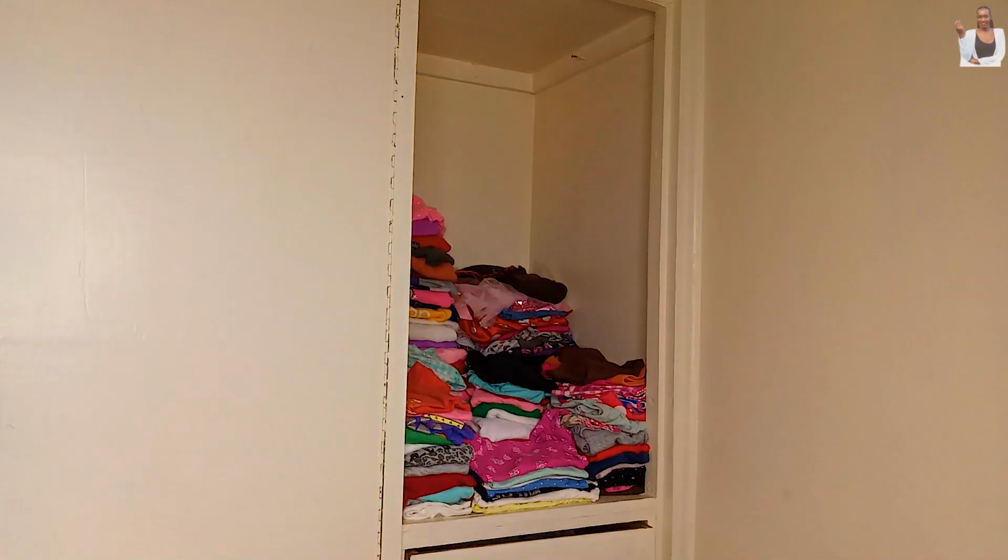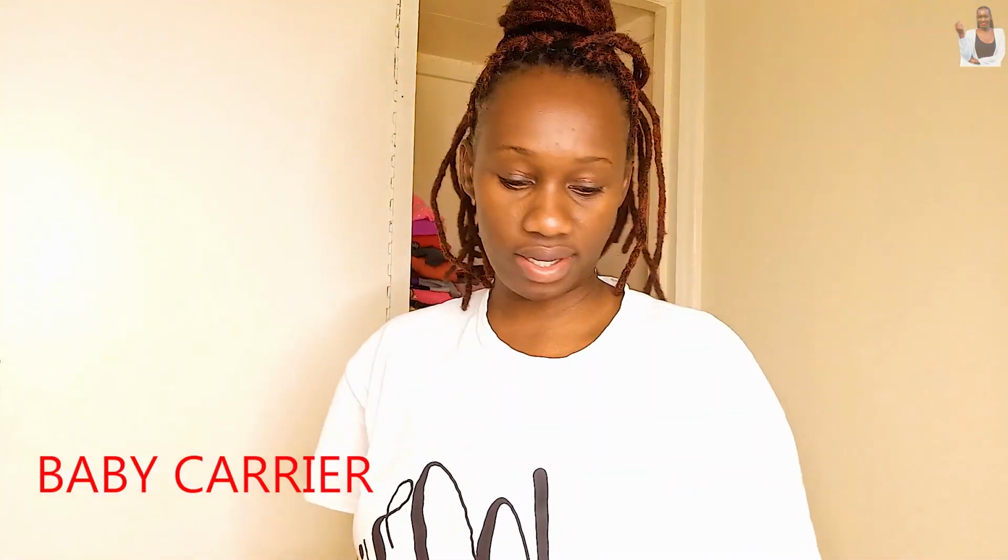Guys, I'm done organizing the clothes. I'm going to wipe up there and put on the bags and the things that she doesn't need. So, like this. She doesn't need this, so I'm going to put this in the bag so that I keep it for the second.